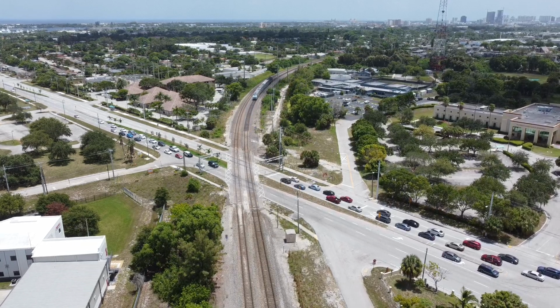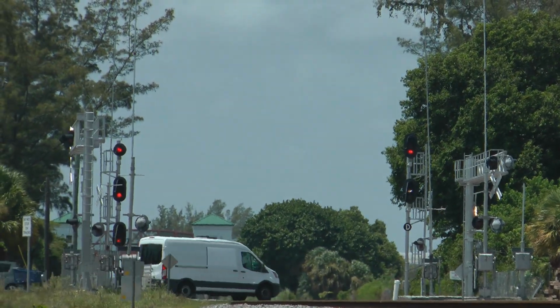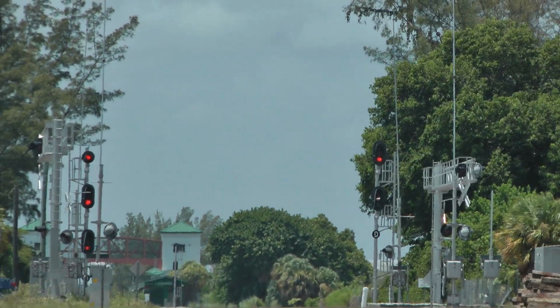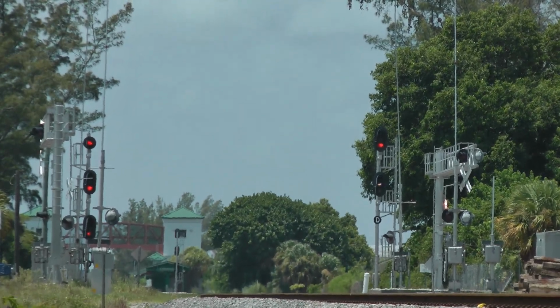After 677 clears, we see a restricting at Gator to the one track for the next northbound. We're not going to wait for it, instead move on to downtown and hopefully find some Brightline. I haven't seen nor shot Brightline since before the shutdown, and with construction progressing more in Orlando, I wanted to get another feel for the trains. I'll definitely be shooting them when they start Orlando service.